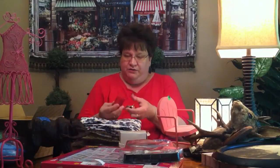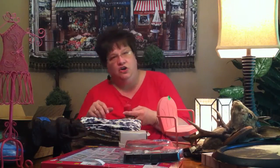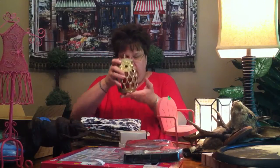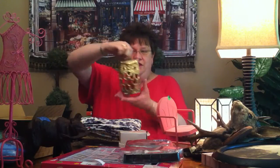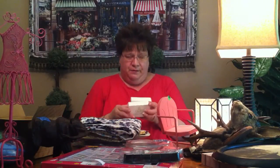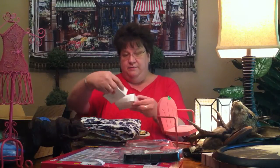It's funny, I was at a couple garage sales that had candles today. It was so hot outside that the candles were melting. This was $2, but it's metal, so that would be very cute. It's got this handle on it, but it's stretchy, so I don't think that's the original handle on that.